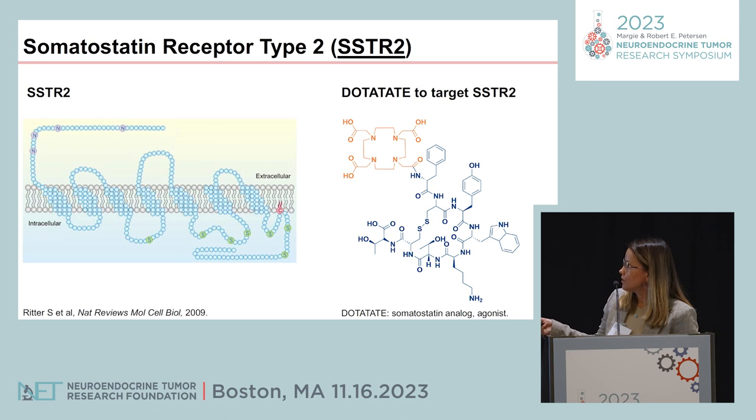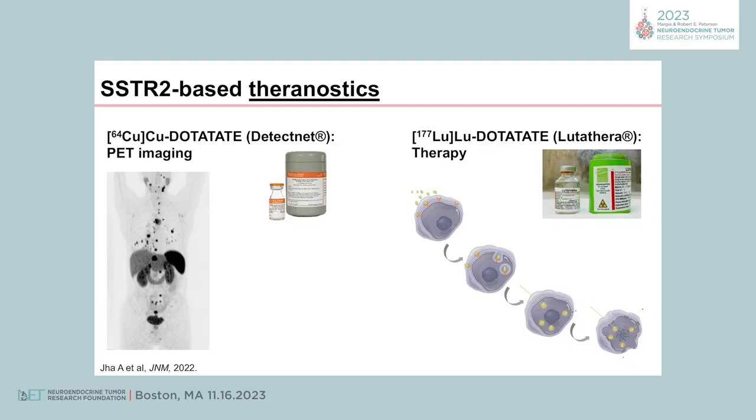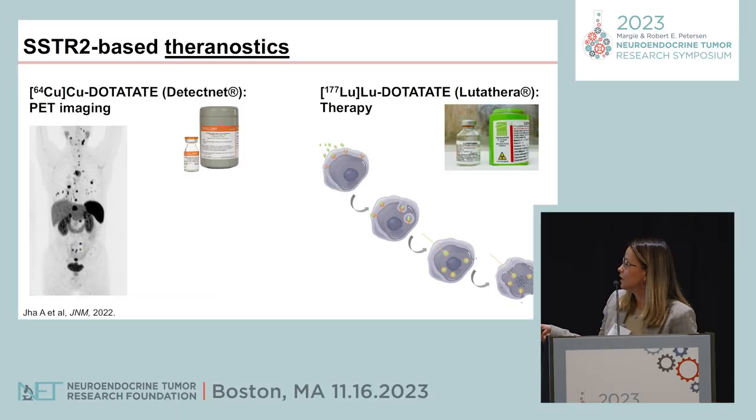This macrocycle here is great. We can have this chemical used as both an imaging or a therapeutic agent. We can use copper-64, for example, to label that macrocycle and use it for PET imaging. Here's an example of a PET image. Or we can switch it to lutetium-177 and have it as a therapeutic. The way it works is that DOTATATE binds these SSTR2 receptors on the surface, so we need them expressed on the cell. They are then internalized, and the beta particle from lutetium induces DNA damage, which results in cell death.